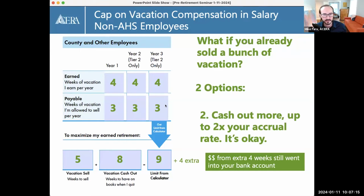Okay, so you're actually this example that we're looking at. You earn 4 weeks per year, you're in tier two, and you're allowed to sell three, and you do sell three. Now, are you making your highest rate of pay at the end of your career? So is your final compensation period going to be at the end of your career? Yes. Okay. So that means that whatever you have on the books, what you get cashed out for, is going to be under consideration for this. Okay. So this is basically like your example here, except in your case, you've been selling back 3 weeks. So you have 9 here. So you've already reached your limit. You will have already reached your limit. So you can simply cash out 0 if you want to. Like you don't even have to worry about that because you've already reached your limit.